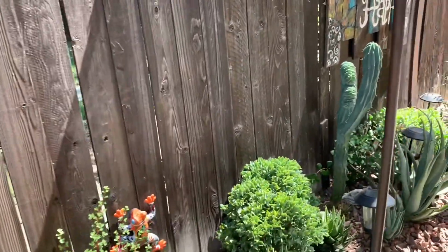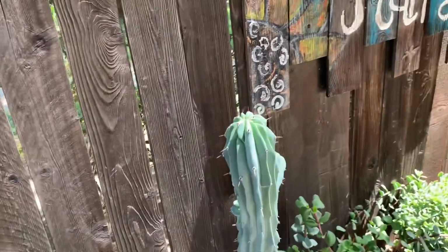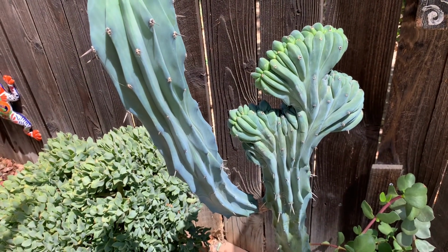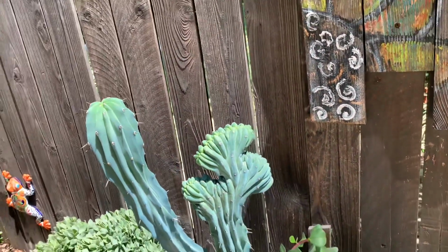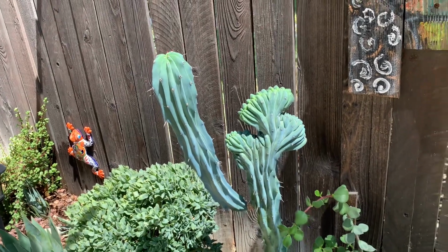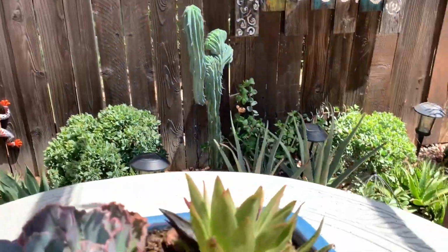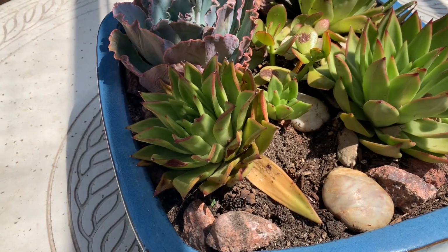And now let me show you the one that is cresting here. This one has an arm, a beautiful arm, but it has a crest. And it's just gorgeous, beautiful. It's doing great. I'm a little concerned because it's in an area where it might be getting more water than it needs because of the other side. But so far I'm keeping an eye on it. My totem cactus was right here, and it died because of too much water from the other side. So yeah, I'm just keeping an eye.